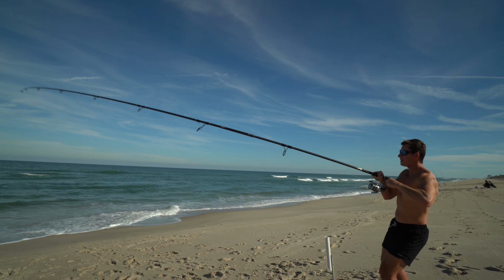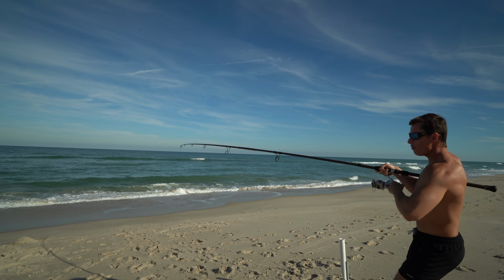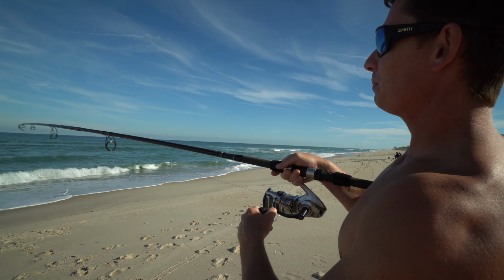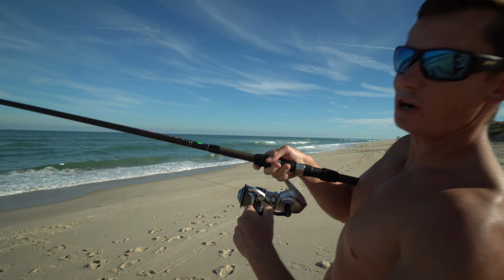Oh, we're on, baby! We're on! Woo-hoo! Man, this blacktip, the very first thing this shark did was charge the beach.